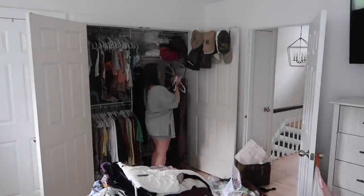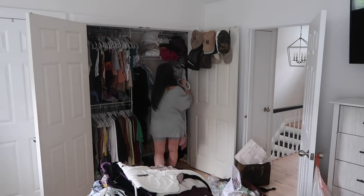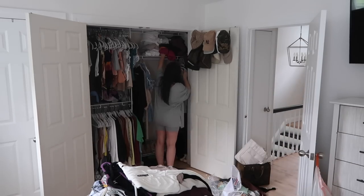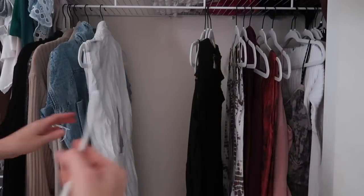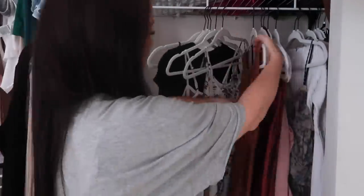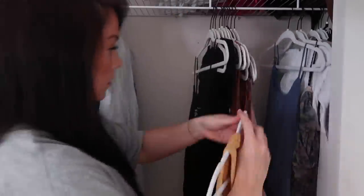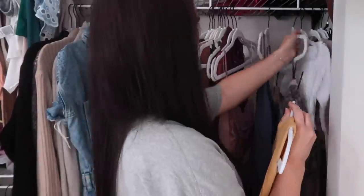I also have some cardigans to the left. Living in New York is weird because although it's summer, the nights and the mornings can be chilly, so I like to keep some sweaters on hand because you kind of go back and forth depending on the day. At this point too, I wasn't able to try much on considering most of this doesn't fit me right now and I'm not wearing crop tops, so eventually I'll have to go through this again.